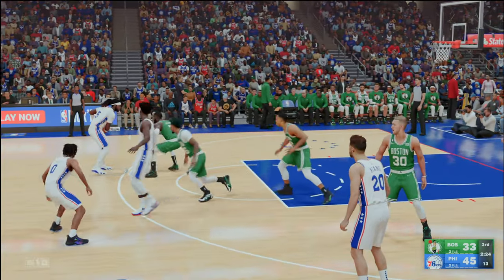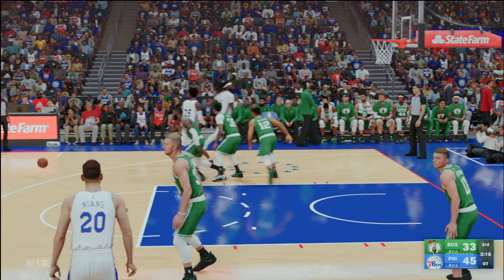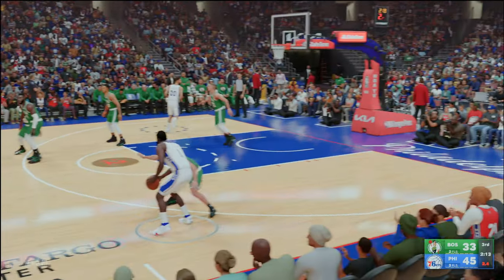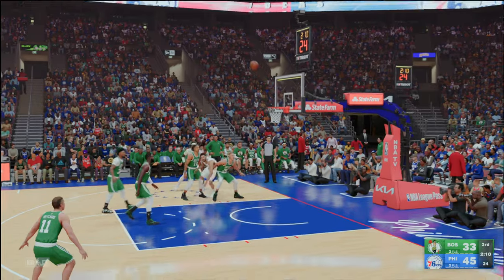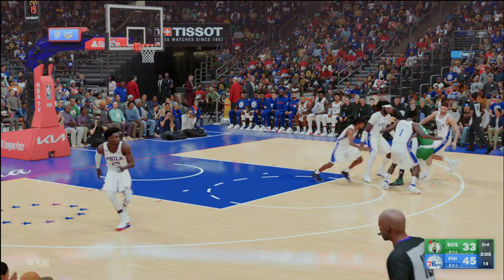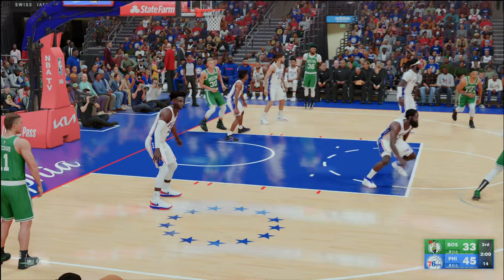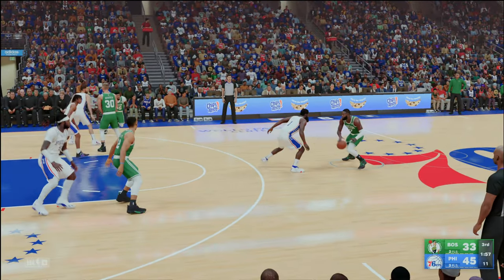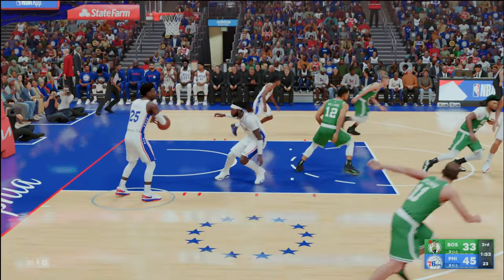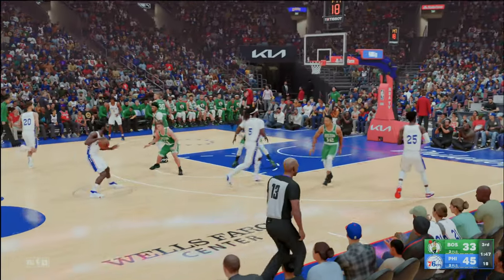Outside, Maxey. Knocks it loose. And a deep three from Harden. And no good. And the Celtics going the other way now. Brown with it, and it's Harden picking him up. Brown outside. Williams, a screen on Harden. And it's Brown missing. You're not going to see that very often. Plenty of space, but he just, let's face it, he whiffs on that one.